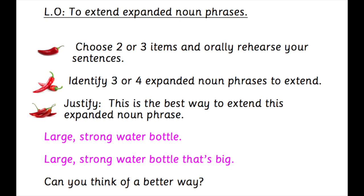And chili 3, there's a bit of a problem. It says, justify. This is the best way to extend this expanded noun phrase. Large, strong water bottle, and they've extended it to large, strong water bottle, that's big. Is that the most exciting way that they could have extended it? What do you think? Can you think of a better way?